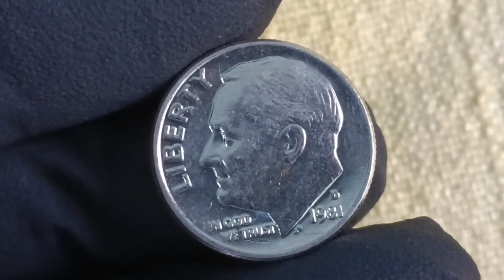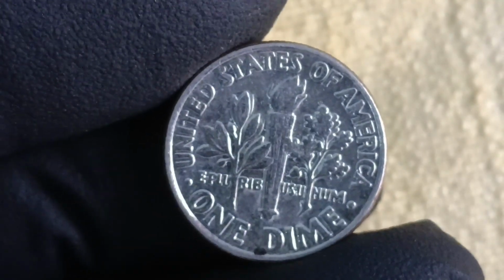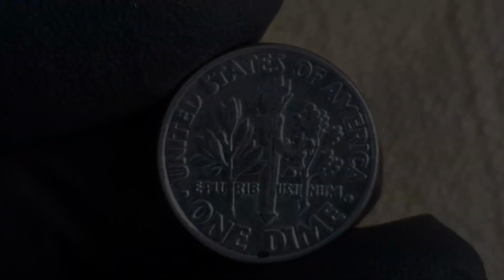Focus on error types like double dies, off centers, planchet flaws, and missing mint marks, and once you develop the skill of identification, the possibilities are endless.